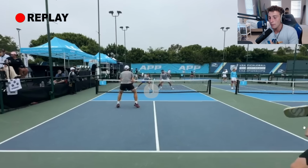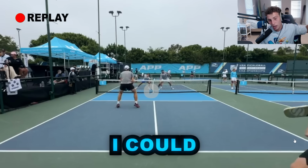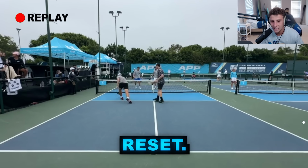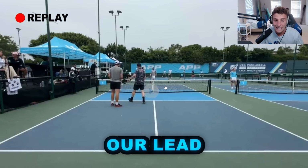If I go back to Rob in this back right corner, maybe he hits a ball that's a little higher than I could attack. So I just went a little prematurely. I should have just waited for another ball. That's just nerves in the moment. See, Erik hit a good reset. I sped the ball up off the bounce and happened to win it, but our lead diminished.